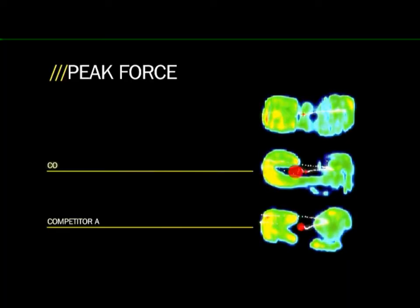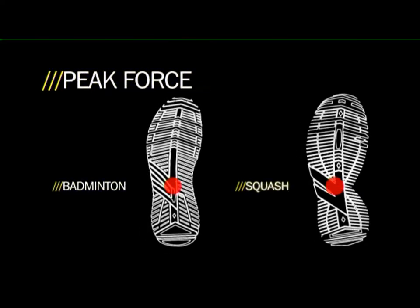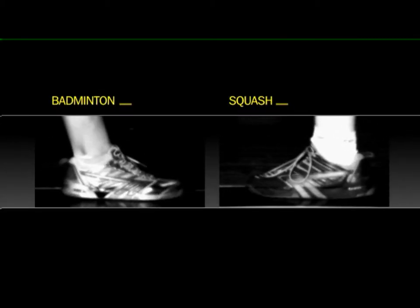Research has identified that the highest moment of force also coincides with the moment a player hits a shot. Critically, the location of this is through the waist of the shoe. Therefore, to provide maximum grip, support and control at this peak force, the shoe needs to be flat to the court through its waist. Essentially, if you've got a flat bottom sole, which our peak force outsole has, it's giving you the support and control that you need.